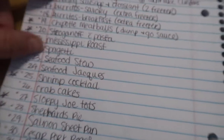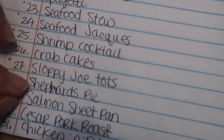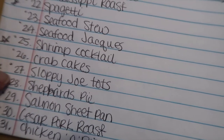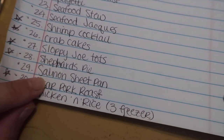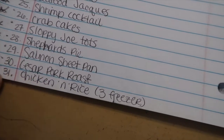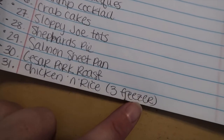So if you see, I put beefs and chickens kind of together. So this is not the order we'll eat them. But the crab cakes are already done. That'll actually get a little star because those are pre-done. These sloppy joe ones, I have the sauce, so it's just assembling it. We have a shepherd's pie in there. This Caesar pork roast is a dump and go crock pot meal. I have to make this. This is that one that I just portioned the chicken out for, and then 3 will go in the freezer.